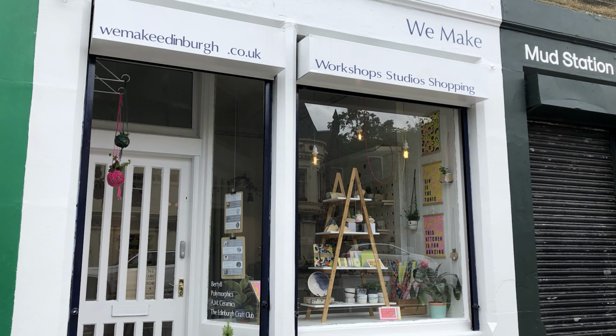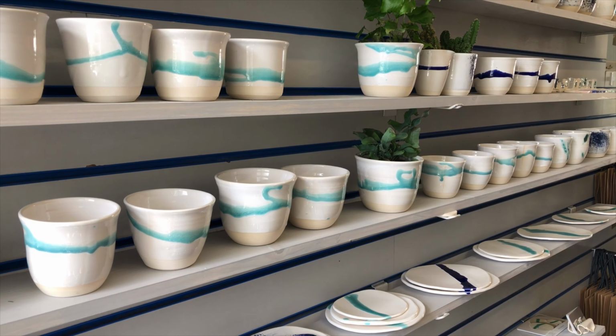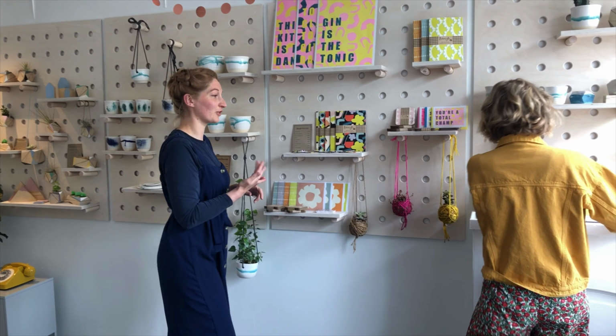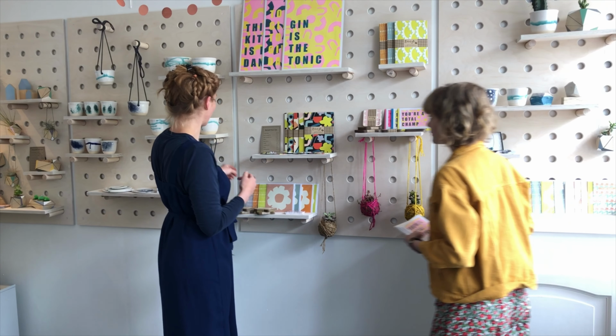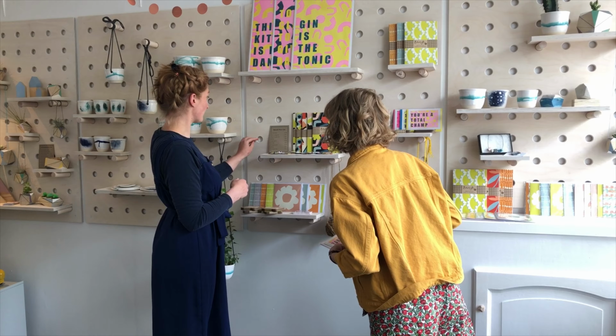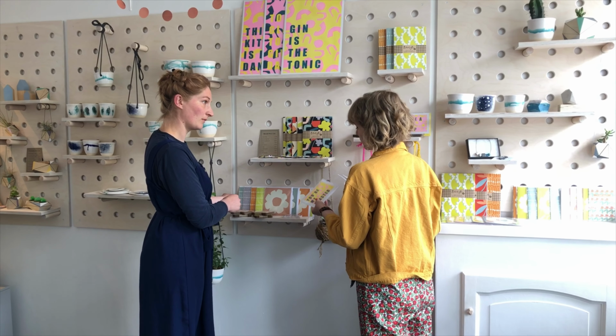We Make is a new business on Montrose Terrace. There are 3 owners in the business, and we met 2 of them who told us about the kind of things they're making and selling. They're also going to run a series of workshops for you to go and learn how to make things too. Most of it's wheel thrown, some of it's slab built, which is just rolling out with a rolling pin.